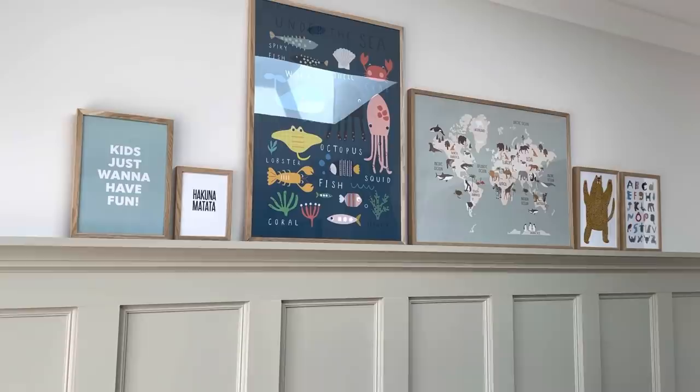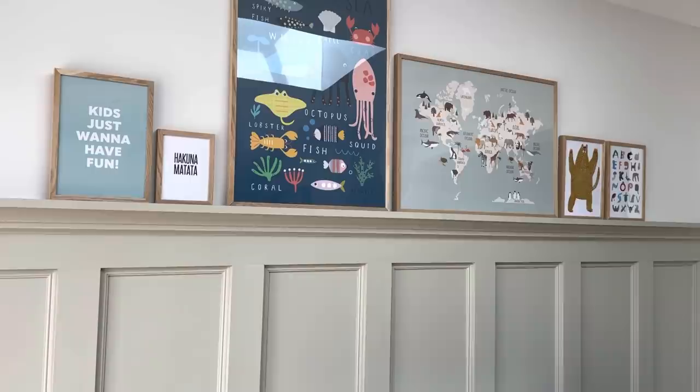So if we decide to go really plain, we can always add these and change the scheme really nice and easy and really affordable as well. So I really love these. So let's go get some breakfast, gal.